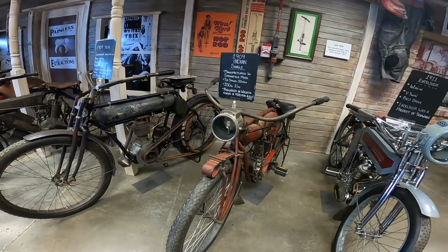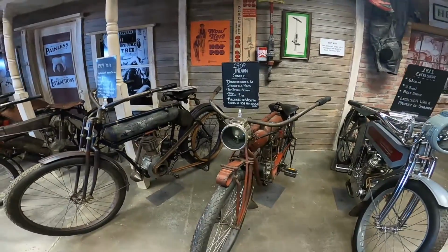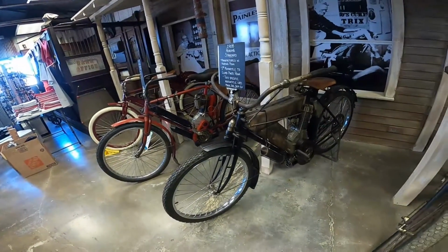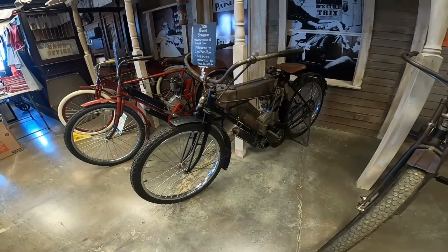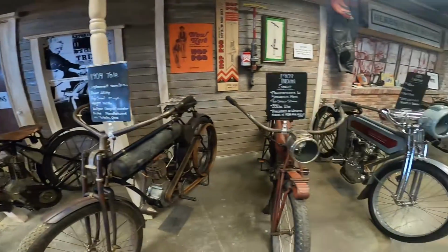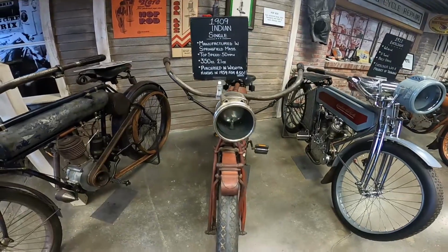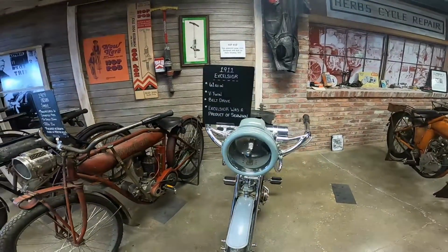Lots of Indians, huh? We have quite a few Indians, yes. Can you imagine doing 50 miles an hour on this thing? How fast do they go? Top speed is 50. That one's 45. This was the first motorcycle to climb Pikes Peak. The specific motorcycle has made the trip 4 times. Wow. Purchased in Wichita, Kansas in 1959 for $50. Wow.